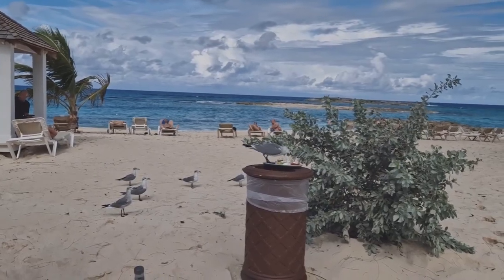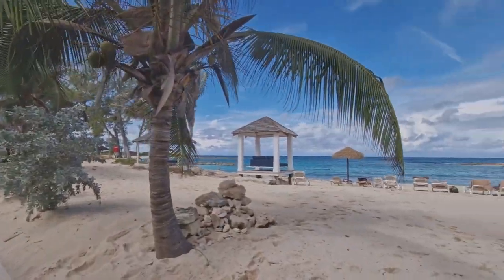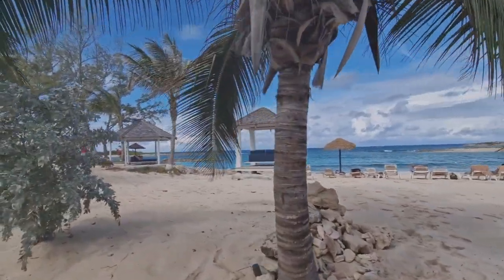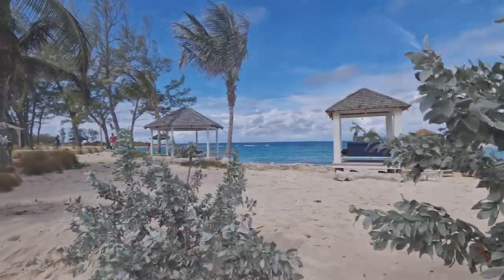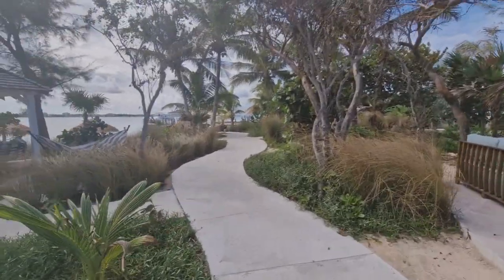Guys, don't leave your food around. This is what happened. Lots of these gazebos around. So if you like a very private place, then you've got it. The private island is undoubtedly one of the best features of this Sandals Royal Bahamian.